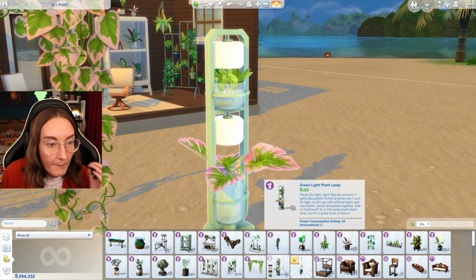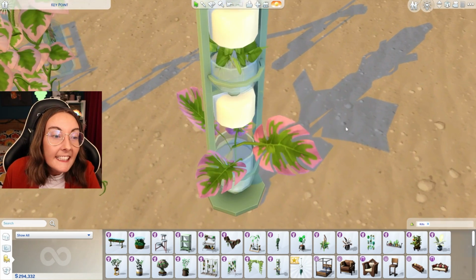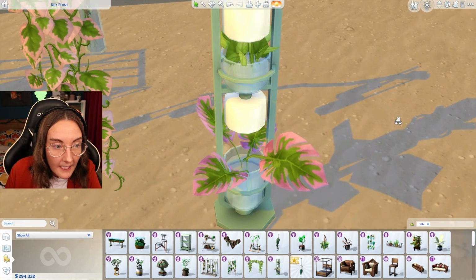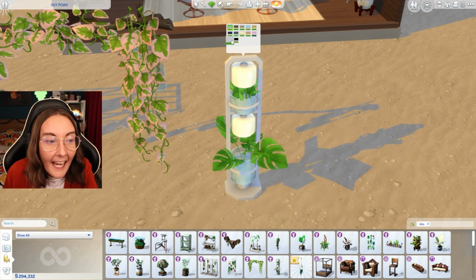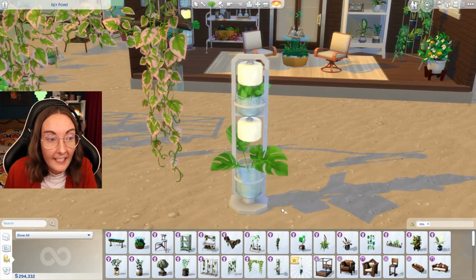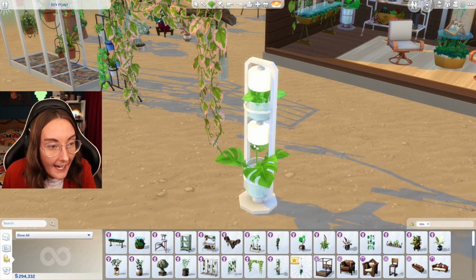I don't know if they are meant to be. They are. So this is a lamp. I love these leaves. These are sick. See, this kind of looks like a Monstera, but I don't know if it is. This has to be a Monstera, surely. Anyway, I love this as well. Yes, I just needed this in a pot by itself, but I am a fan of this.